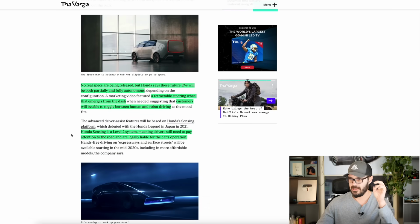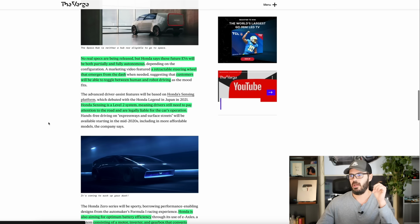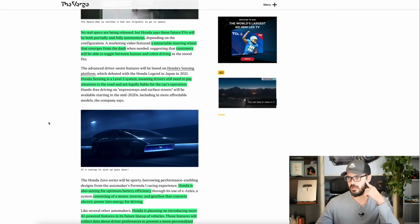You have Honda Sensing, a level 2 system, meaning drivers still need to pay attention to the road and are legally liable for the car's operation.